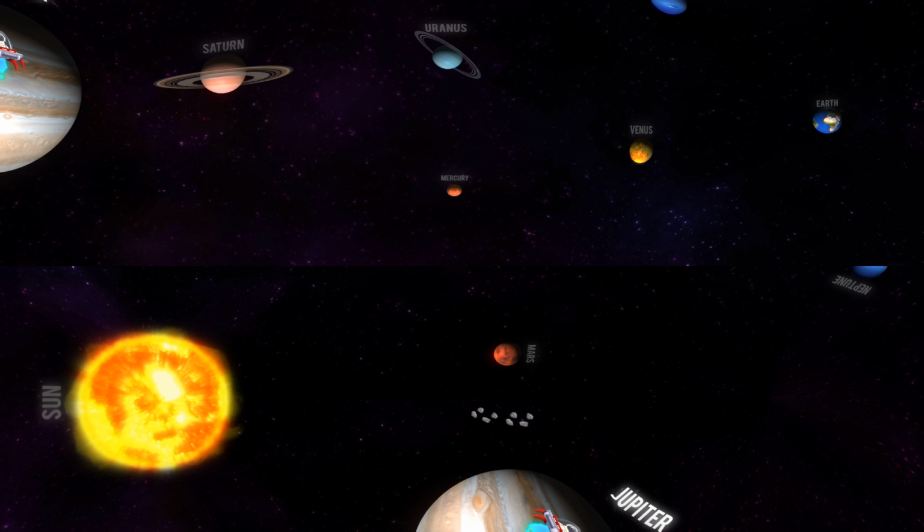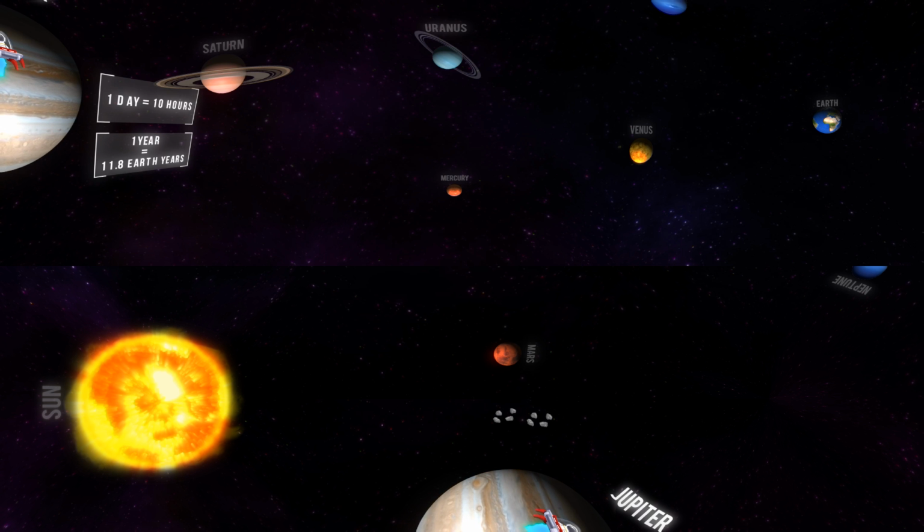Temperature in Jupiter is cold, even if the weather is at its warmest. It has an average temperature of -234 degrees Fahrenheit, or -145 degrees Celsius. One day in Jupiter is 10 hours only, while a year is the same as 11.8 Earth years.